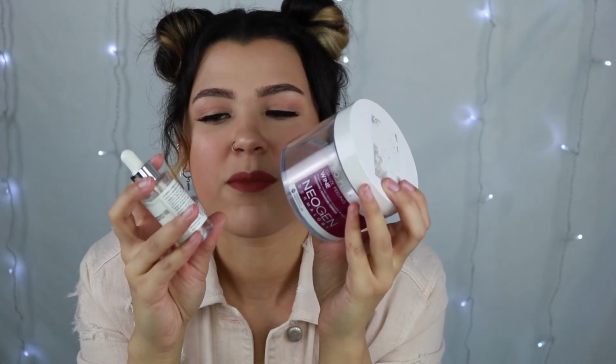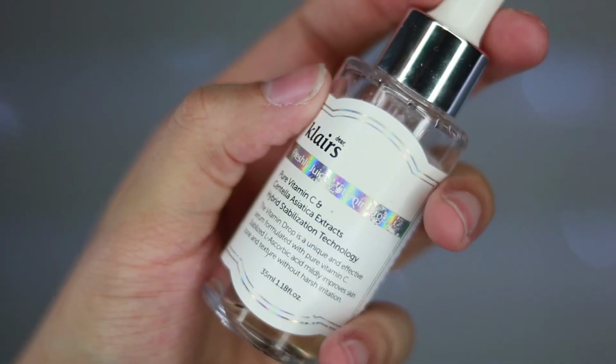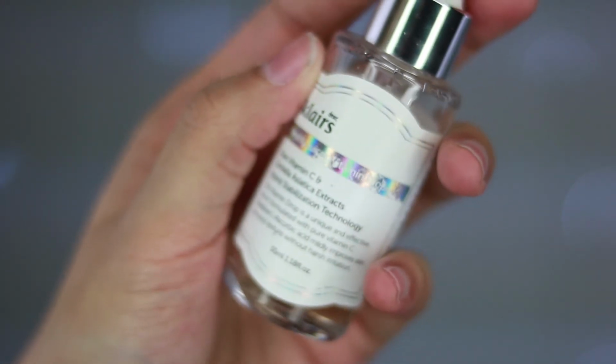Next product is another, this and the Neogen pads are like my holy grail products at the moment. These have helped my skin immensely. This is the KLAIRS Freshly Juiced Vitamin Drops. Now this is a serum.